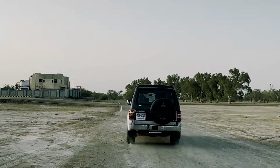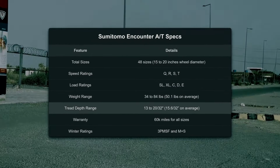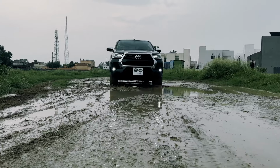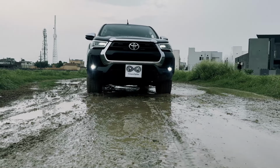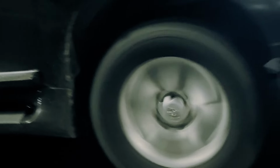The Sumitomo Encounter AT features a great blend of polymers in its tread, which helps reduce stiffness and adds flexibility to the tire, allowing it to stay soft without wearing out quickly. And thanks to its softer rubber, this tire does a great job of absorbing road vibrations as well. Plus, with a tread depth of 20 by 32 inches, which is quite a lot for an all-terrain tire I should add, there's plenty of space for those vibrations to dissipate, making for a very comfortable ride experience.